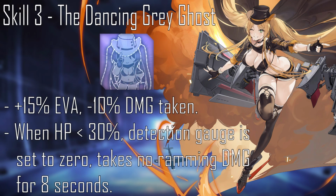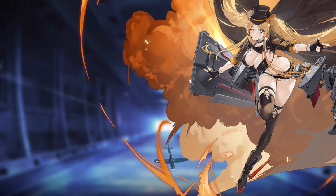Her third skill, the Dancing Gray Ghost, at level 10, when the battle starts, Hornet gets plus 15% evasion and takes 10% less damage. Once per battle, when Hornet's HP is less than 30%, her detection gauge is set to 0, and she takes no ramming damage for 8 seconds.